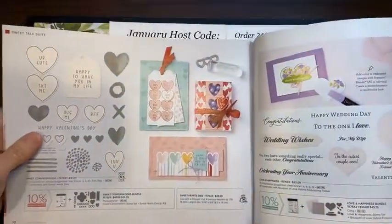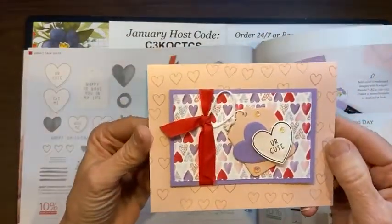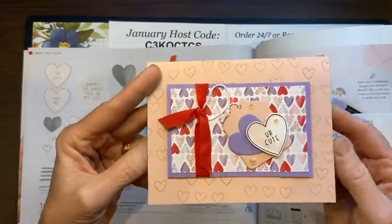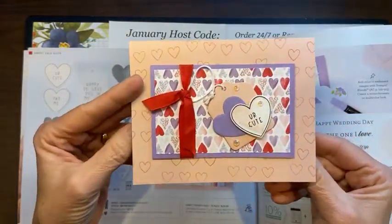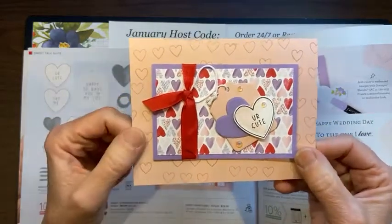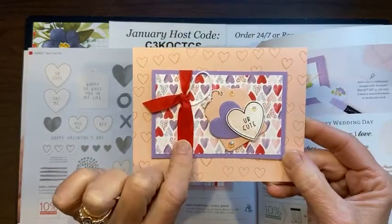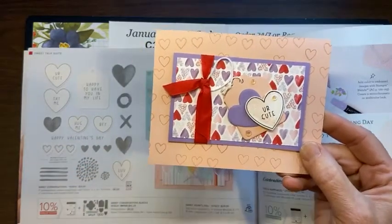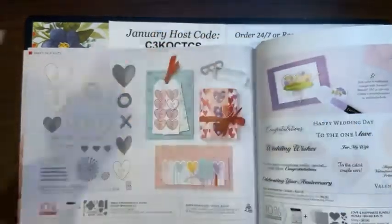So for the Sweet Conversations, we have the following cards. This was created by Tanya Reed, one of my dearest stamping friends. That's the best thing about stamping, all the wonderful girlfriends you make. And this was an adorable card featuring the designer paper, the ribbon, and of course, again, those dies. So really cute for Valentine's Day.